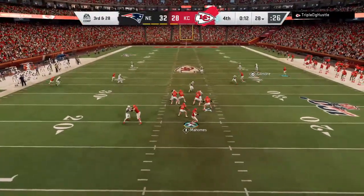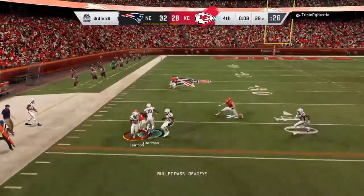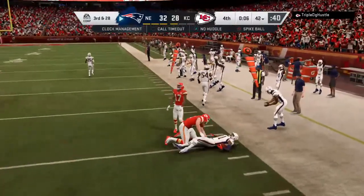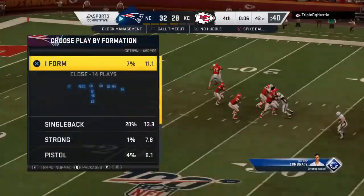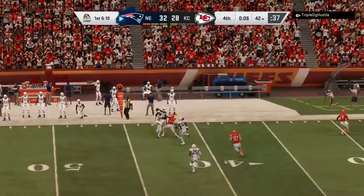He'll look to throw. He's going to let it fly. And, oh, a crusher there as it's intercepted. Picked off by Duron Harmon, and they will take over possession of the football at their 42-yard line.